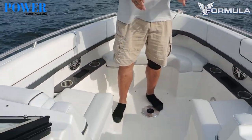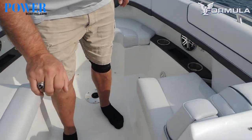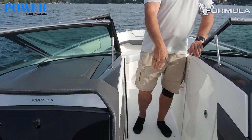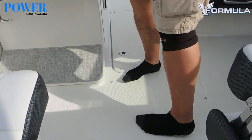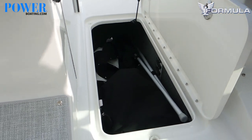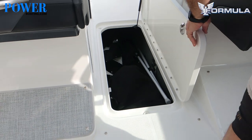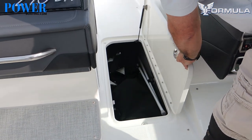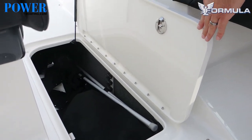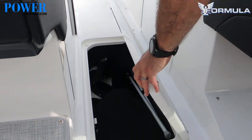And like I said, you do have the option to do a complete filler cushion area, including a backrest, and then nice floor storage here. Let me give you a little look at that. This is one thing you will always find in a Formula, and you've got her filled up now, but that's nice and deep. It extends forward again on a gas shock, and if you notice, this is another Formula signature. This is actually finished on both sides in the mold, so there's a little bit of RTM.